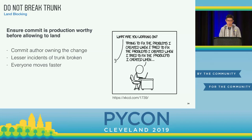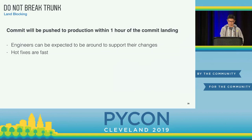So everyone moves faster when they are not blocked, and this reduces the load on release engineering. It actually reduced release engineering as the bottleneck. A lesser incidence of trunk being broken means that commits are now deployed more reliably.